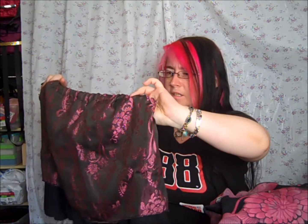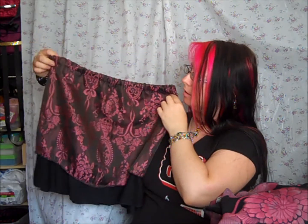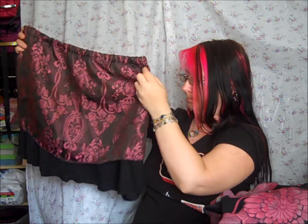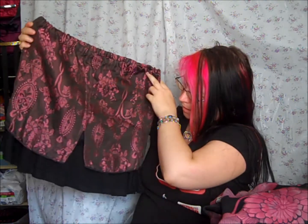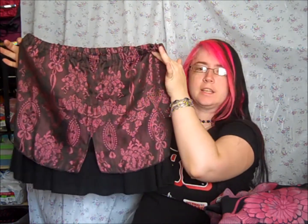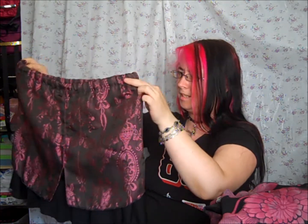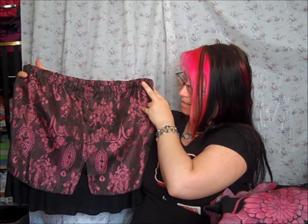But there's no tag on here, and just the way the styling is, it looks like something somebody had made, but it's a really good quality skirt. I mean, they did a really good job. And it's got a little split in the back, and it's a nice length. This is the type of length of skirt that I really like. And I like the patterning and the color too. The pink, this is the main way I would do pink, splattered amongst the dark color, you know.